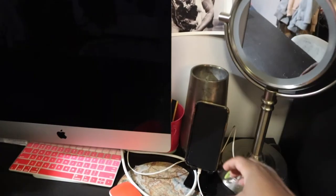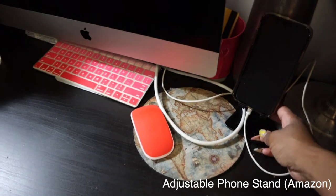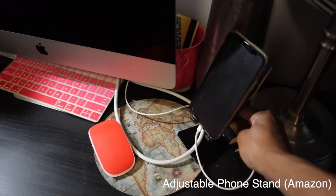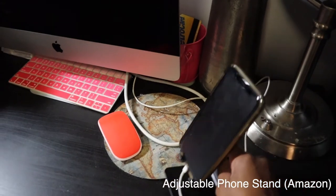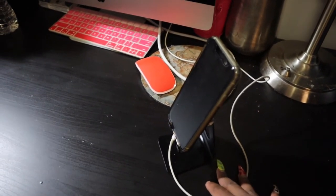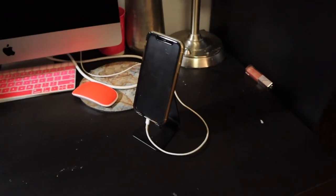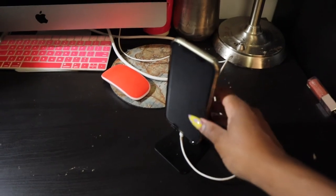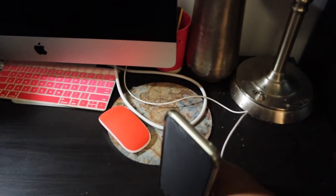And then I have my phone stand, which helps with productivity and just making sure I don't miss any alerts on my phone. I did get this from Amazon. Let me take it out to show y'all. I got this from Amazon, so I have it in my Amazon store down below. But this is how it looks, and it also flexes, so it doubles as like a tripod whenever I want to take pictures by my windowsill.